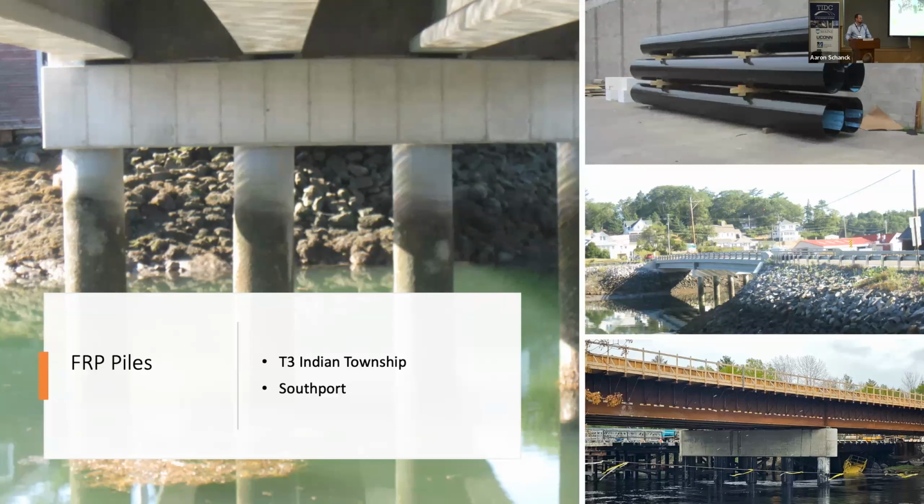So we'll go to substructure now. FRP piles. Yes, I know I forgot Mariaville. So we have two more recent constructions with FRP piles. One down in Southport, literally in the ocean, and another one up in T3 as a contract mod. As you can see, Southport's been in for a few years. That looks exactly like a concrete pile with all the stuff on it. You never know looking at it, if you didn't know what it was and went out and touched it. So you can make them any color.